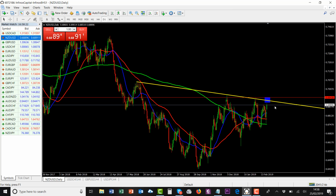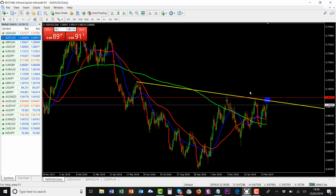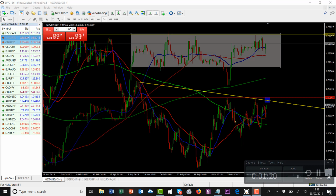But like I said, once we hit this trend line, or maybe form a double top, then we can scale back down to the hourly or the 4-hourly time frames and then look to short from there. For me, I'm waiting for price to hit these levels where we've got the box on the trend line or maybe a double top, and then we can start selling off again.